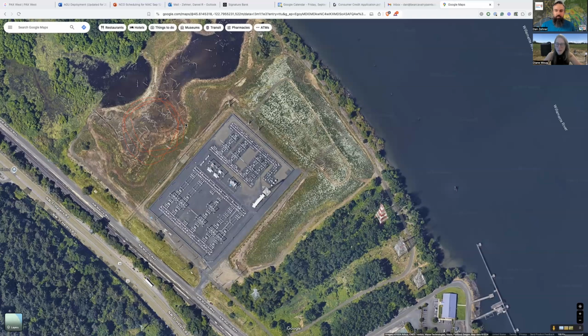Yeah, because I guess this method also has the plus of being, like you said, minimally invasive or destructive, because a lot of these tanks are old and relatively fragile.